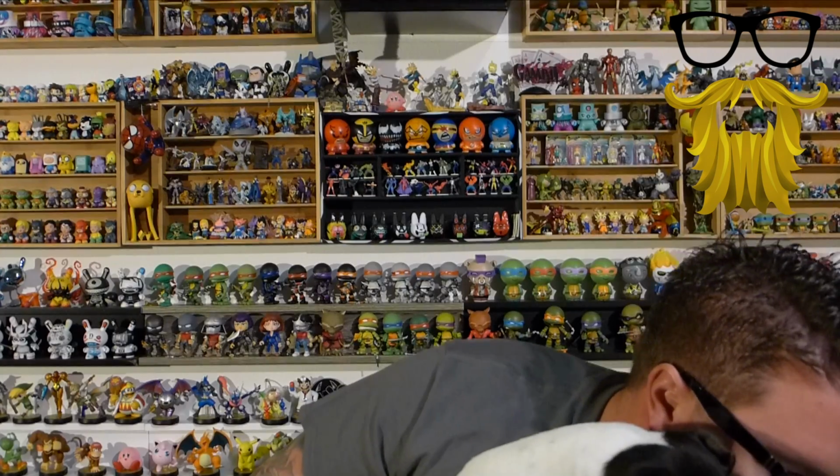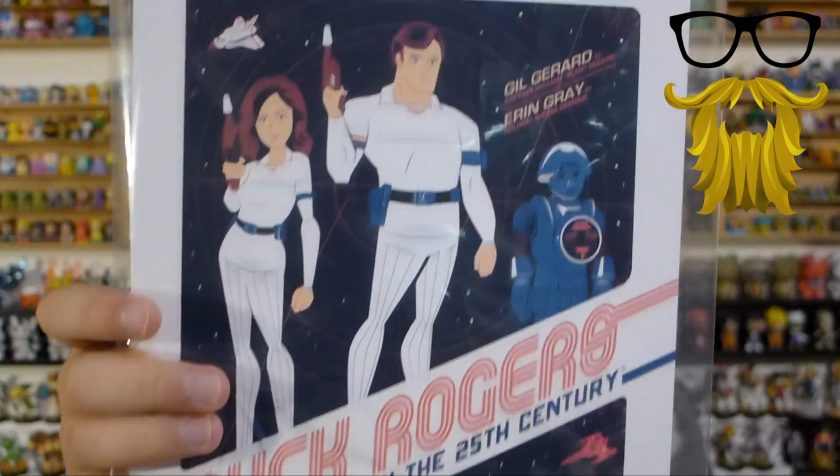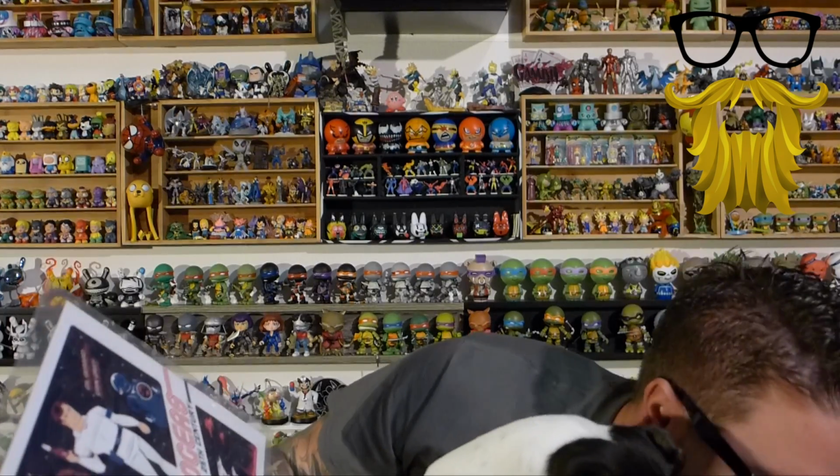Alright. One more item in here, and it looks like a print of Buck Rogers, which came pretty damaged because they didn't really seal it very well. So the one I got last time in Loot Crate DX came damaged as well. They're just not packaging them very well, and they're also putting it on top of the pin. They put the print on top of the pin so it didn't really lay flat, so that's unfortunate.